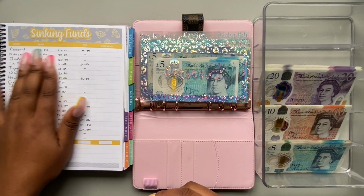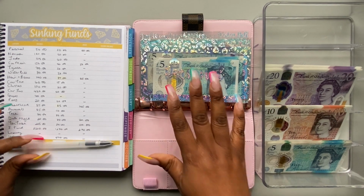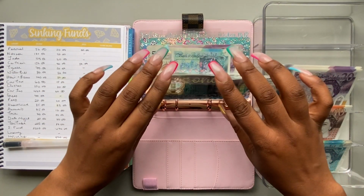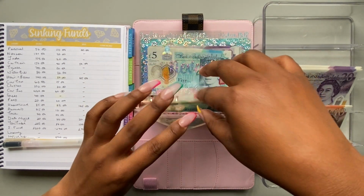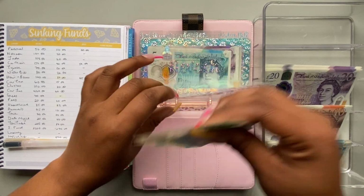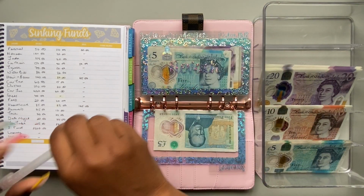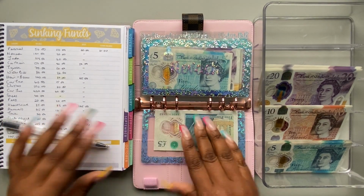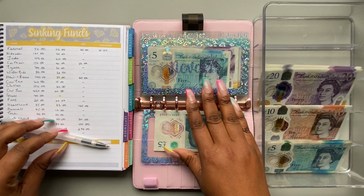Okay, so let's start with my personal envelope. At the beginning of the month I had £50 in my envelope, but I added 20, but I spent £60. So we should have £10 left over, guys, in this envelope, which we do. So we're basically starting virtually from scratch in this envelope, but it is my personal one, so I really don't mind. So that's the closing balance from that. I'm not going to change up these two 5s, I'm going to leave them as they are.